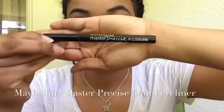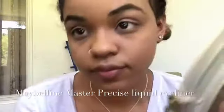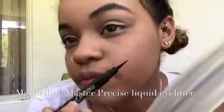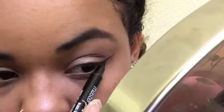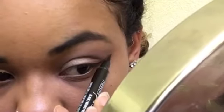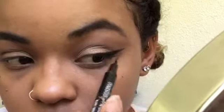Next, with my Maybelline Massive Precise Liquid Eyeliner, we're going to do a little cat eye. What I learned for the absolute best results when it comes to doing my winged eyeliner is to leave my eyes open. You can actually physically see what it's going to look like when the results are done. And instead of closing your eyes and tugging on your eyelid, making them more prone to wrinkles, that way you can find the natural shape of your eye instead of forcing something that doesn't exist.